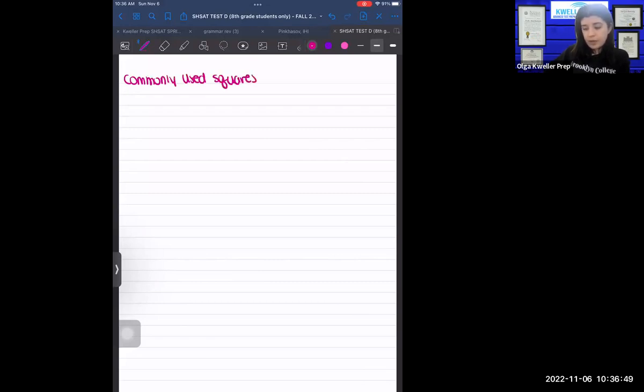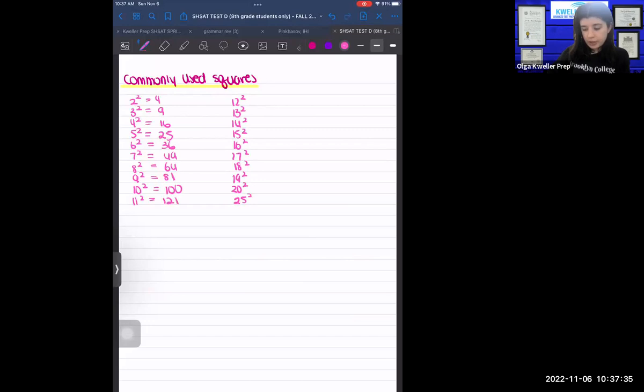I recommend that you guys memorize from 1 squared, which is obviously just 1, all the way to 25 squared. These are the ones that I recommend memorizing because they're going to show up. I know that most of you know these first few. These come up all the time and are pretty easy for you guys.